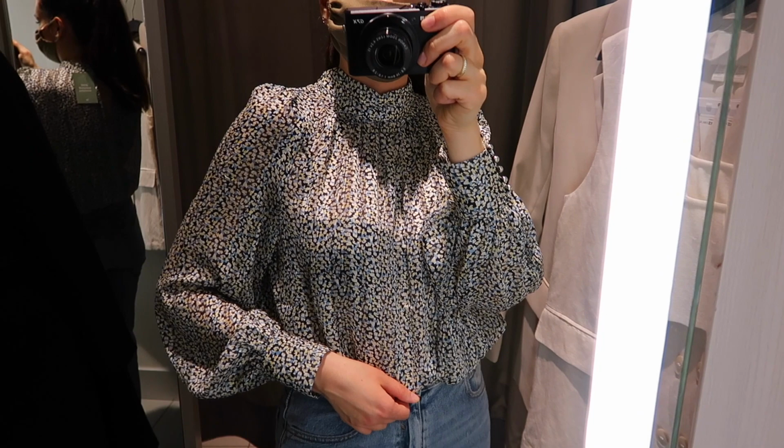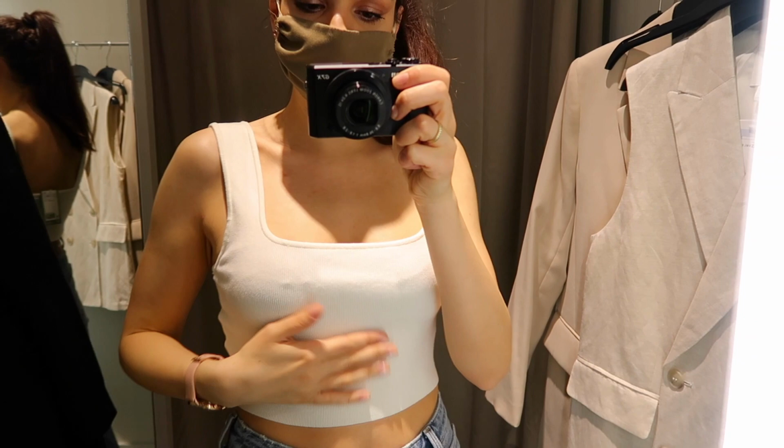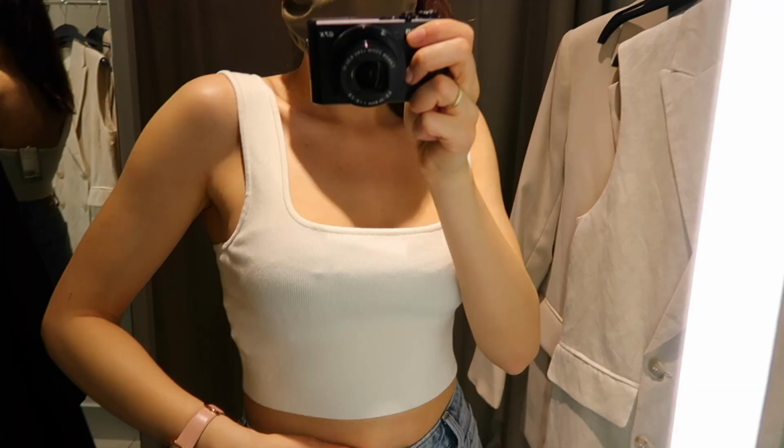I love the cut of this top. The creamy color is so nice. I love the thick straps, and it's also a very nice soft knit. It's obviously for summer, but it looks so cute layered under blazers or shirt jackets.